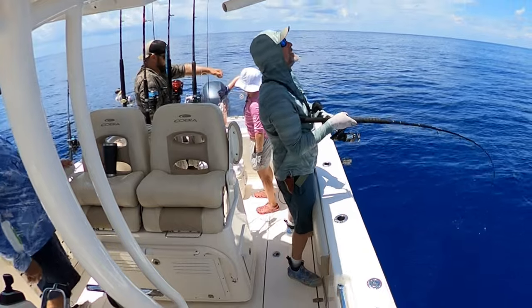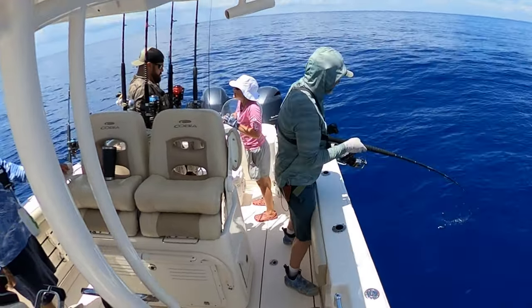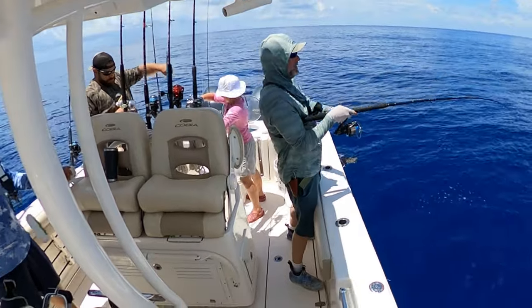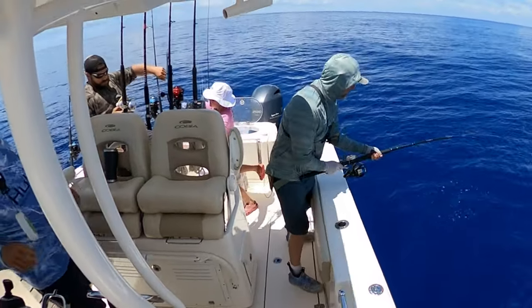This one will eat, though. Grab hold of that one. There you go. John, you got a real fish. Yep. Same one was a real fish.